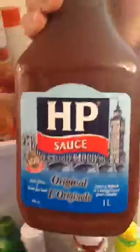Got a lot of condiments in the door. Love this stuff. Buy that up in Canada and bring it down home.